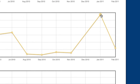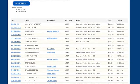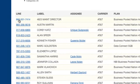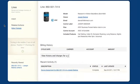Bill can click on the data point in question and see the relevant billing details that contributed to that hike. Here, we get a list of end users with messaging overages, the charges they incurred, and the usage details that created those charges. From here, an administrator can click on the number of each worst offender to view the line details. Inspecting Joe's line, we can see that Joe doesn't have a text messaging plan.